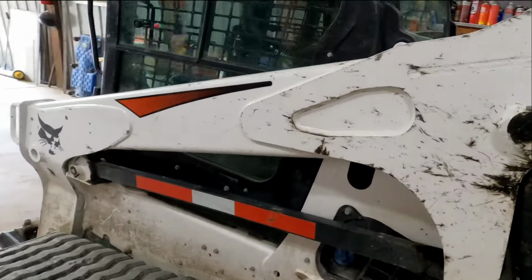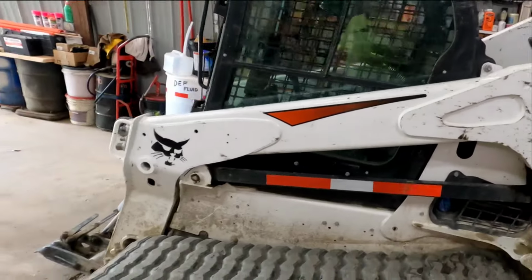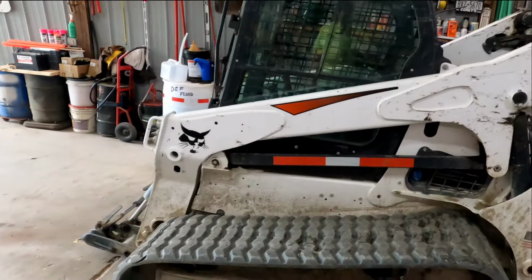But anyway, this is a very, very popular machine in this little company we have going here. It practically goes on every single job that we go on, and it's a good cleanup machine, good finish machine. It just follows our bigger equipment to just make everything smooth before we get out of there.